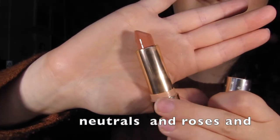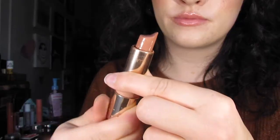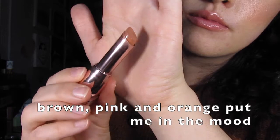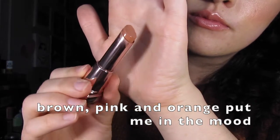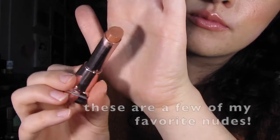Neutrals and roses and whiskers on kittens, coppers and neutrals and cool tones and warm ones, brown, pink, and orange put me in the mood. These are a few of my favorite nudes.